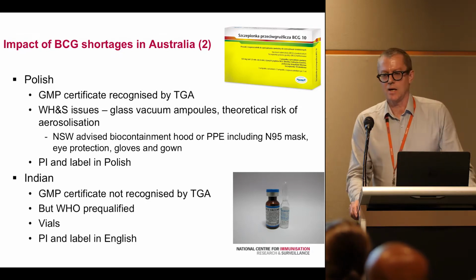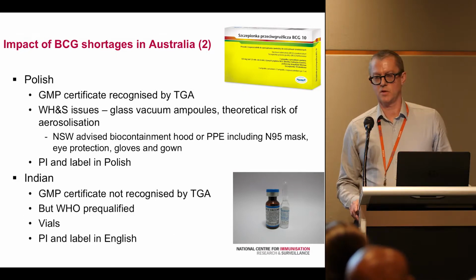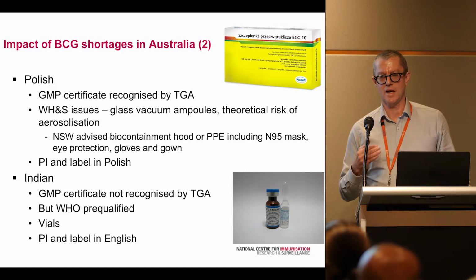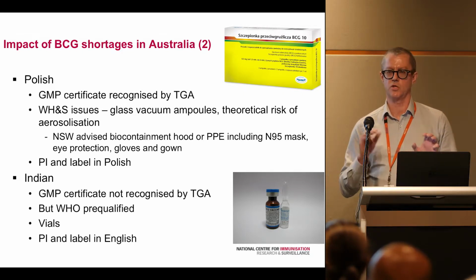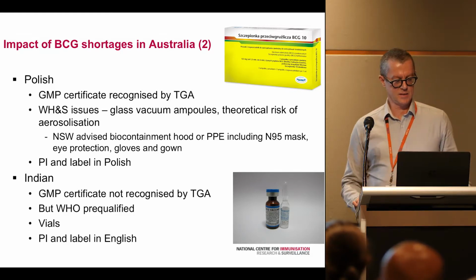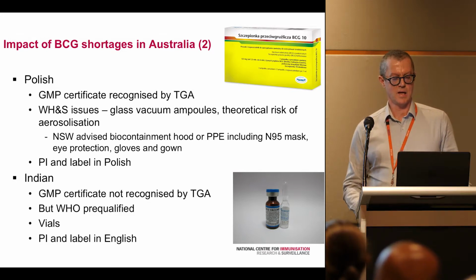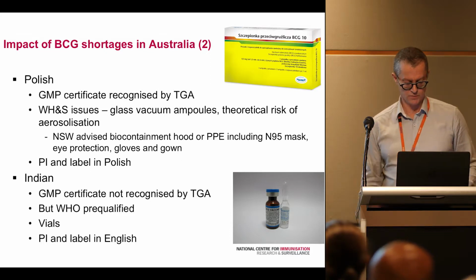The Indian product, on the other hand, had a GMP certificate. It wasn't recognised by the TGA, but it had gone through the WHO pre-qualification process, which did increase confidence in the vaccine. It came in vials, not ampoules, which was good, and the product information and label were in English.